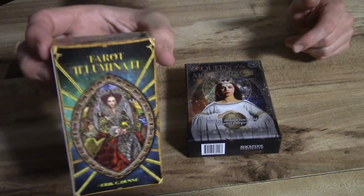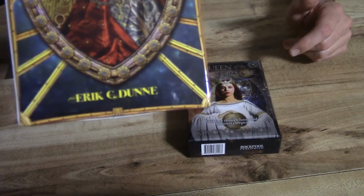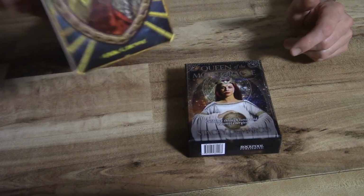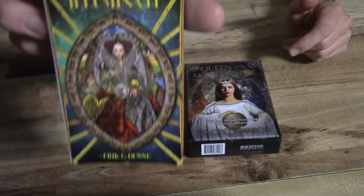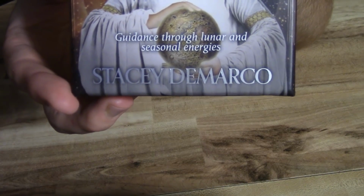For the main part of the read, I'm going to use the Tarot Illuminati by Erik C. Dunn. Is that correct? Yeah. So it's a very ornate box. Just got it. Really like this deck, so thought I'd throw it in here. For the supportive oracle cards, another deck I really like, Queen of the Moon Oracle by Stacy DeMarco.